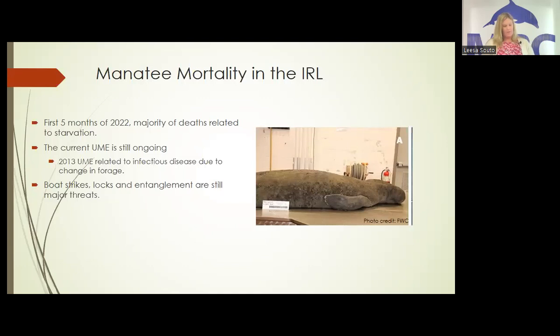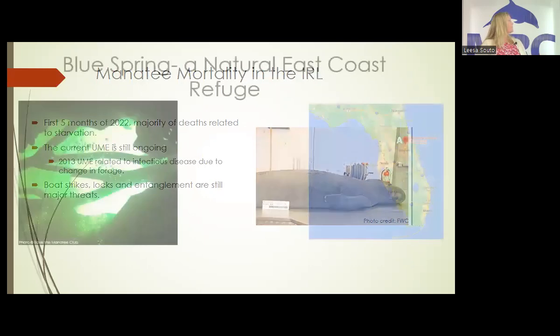We know that we are seeing more, well, I say we know, we're hearing accounts of more calves without mothers. And then we don't know what the reproductive implications will be. So will those females that are of reproductive age be able to carry calves? Will they be able to care for them into the future? So that's another thing that we're very concerned about. We also have, in addition to this, the ongoing concerns about boat strikes, locks, and entanglements that kill manatees every year.